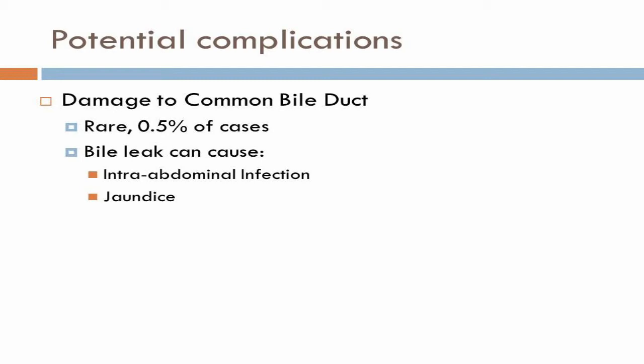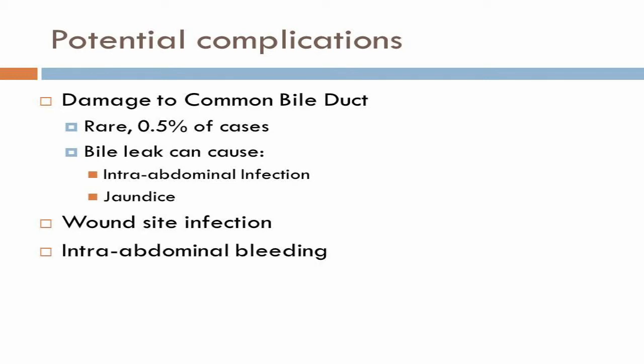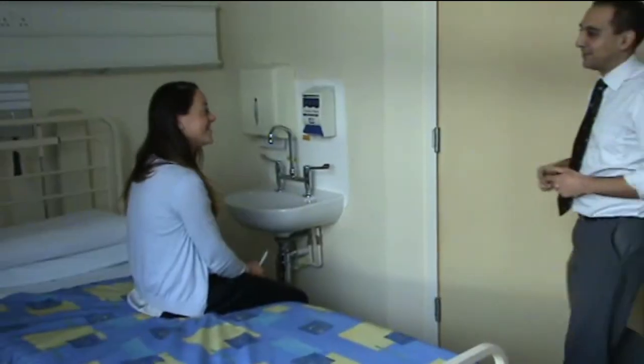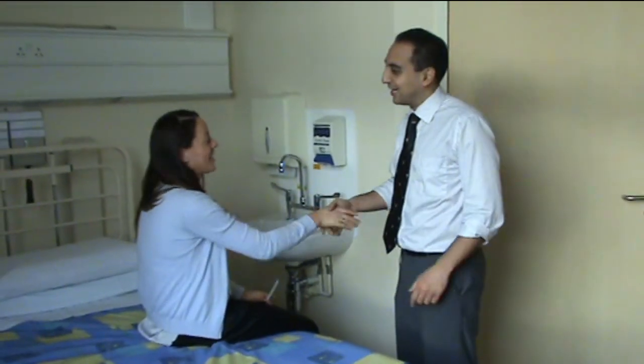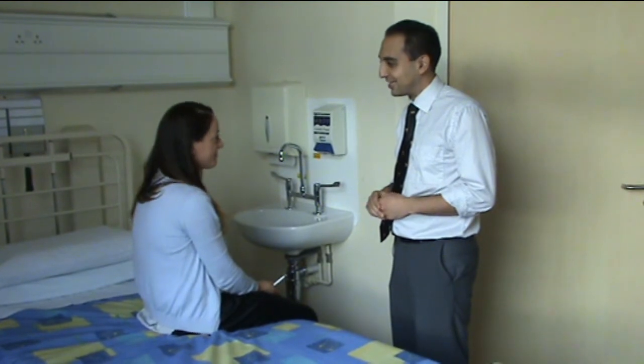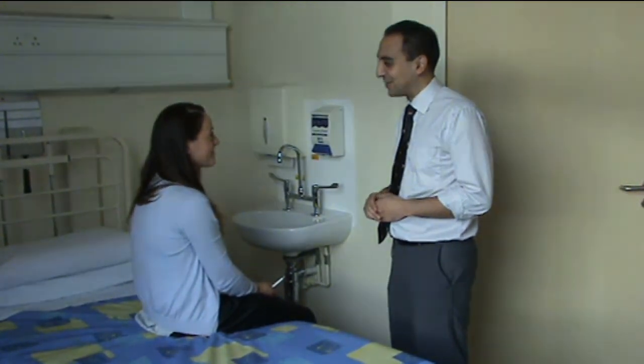Other complications of your surgery include infection into the incision sites, bleeding inside the abdomen, also known as a hematoma, damage to other organs inside the abdomen, hernia where the instruments were inserted into the abdomen, also known as port-site hernias. If you have any questions with regards to your procedure, make sure to ask your surgeon. We wish you all the best on the day of your operation.